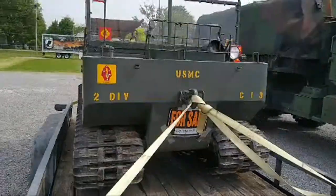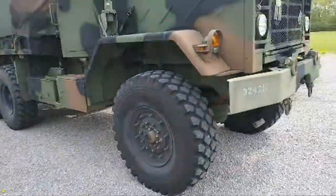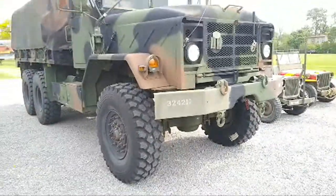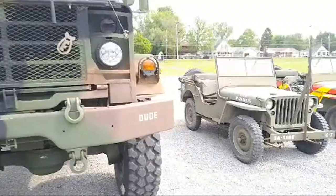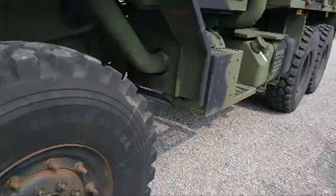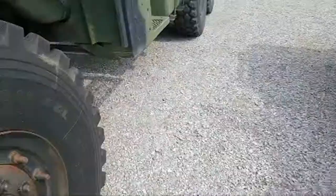Another one for sale. It's a 1943 M29. So that's probably a 5-ton there. Yeah, these more modern 5-tons, I'm not used to how much taller they are than mine. The tire size, let's see. Mine are 1120s. So some of it's due to the tires, possibly. Don't know.